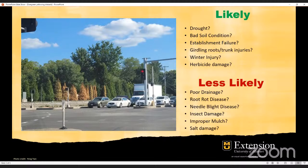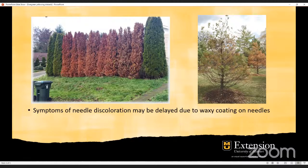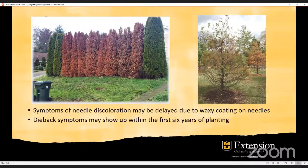So for drought stress, sometimes you will say, I didn't water my plants, and my plant looks fine this year. However, unfortunately, the symptom of needle discoloration may be delayed due to the waxy coating on the needles. You may not see the dieback this year, but it may show up next year. What if we have a harsh winter early next year? It may show up. Secondly, dieback symptoms may show up within the first 6 years of planting.